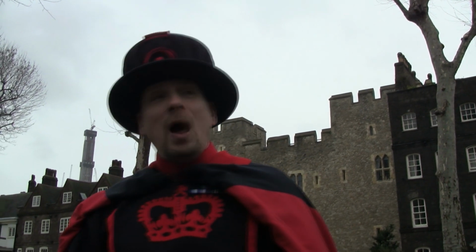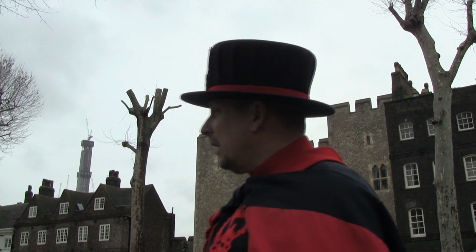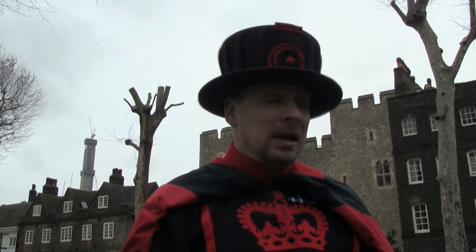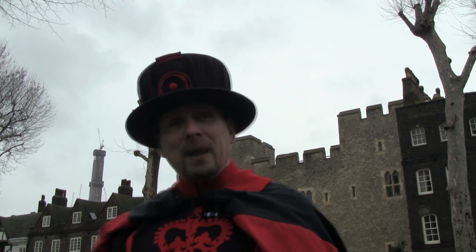Now, it was then to be 12 more years before the axe fell again, this time on the pretty neck of the young Lady Jane Grey, England's uncrowned queen of only 9 days. Now, her crime had just been the fact that she'd been a pawn caught up in a political power struggle.